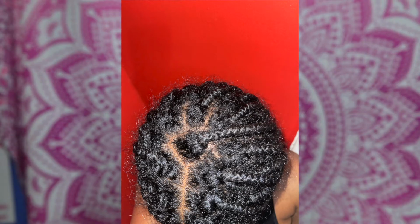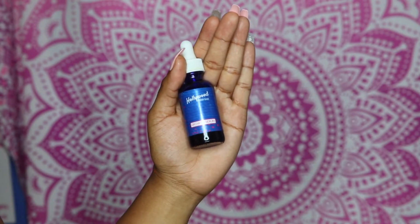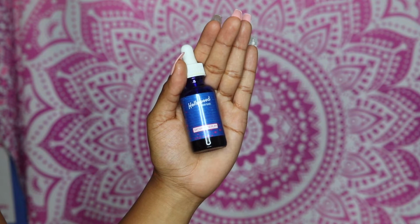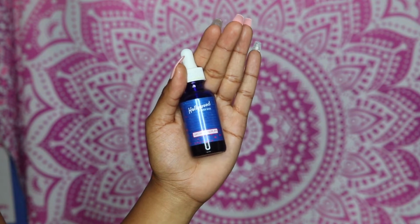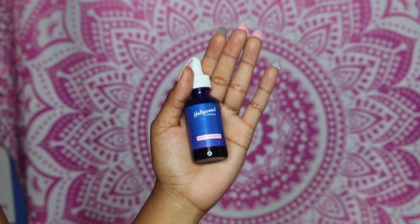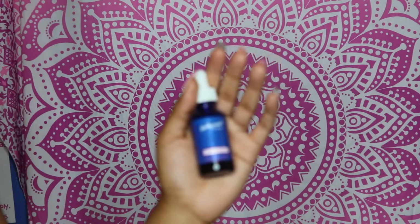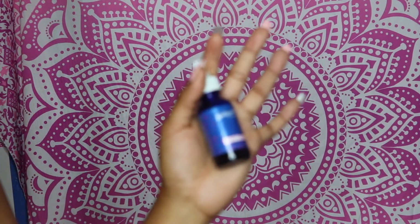If you have anything going on with your edges, because that's something I can attest to, even when my hair grew back fully, I had my edges pulled out because of a couple of bad installs with glue, and also sleeping with the head tied too tight, sleeping too rough, all of that friction on my edges. And this right here helped grow back my edges.